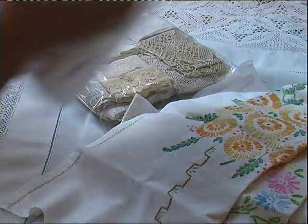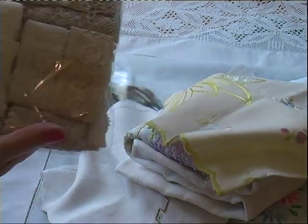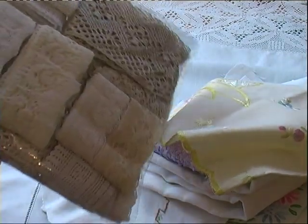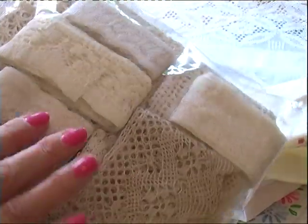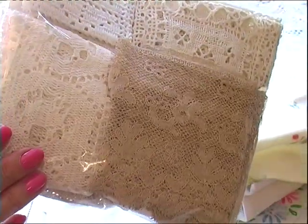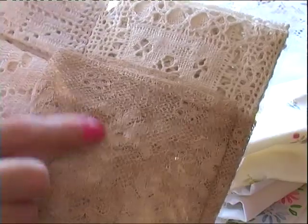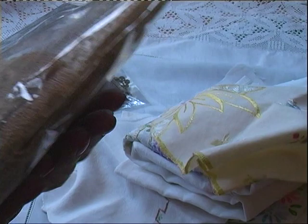Also, she sent me some lace, which is in this package, which I've left to keep it clean, really. Lots of vintage laces, and I'm so grateful for it, I really am. I've got modern lace, but not a lot of vintage. This is beautiful. Well, it all is. All hand crochet. Beautiful.